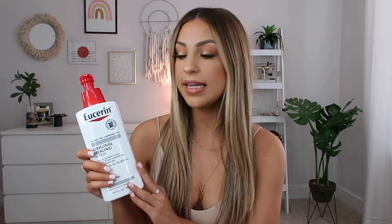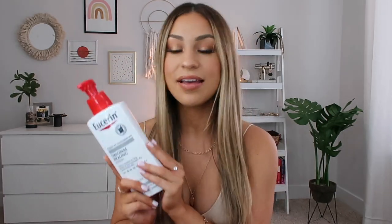Another reason why using lotion is so important when you self-tan is because it prolongs your tan and it avoids getting patchiness, especially around your arms, your neck, your legs. So keeping your body hydrated is very, very important when you're self-tanning. So just keep that in mind. Make sure you moisturize every single day, morning and nighttime, and you will see that your tanner is going to look a lot better.